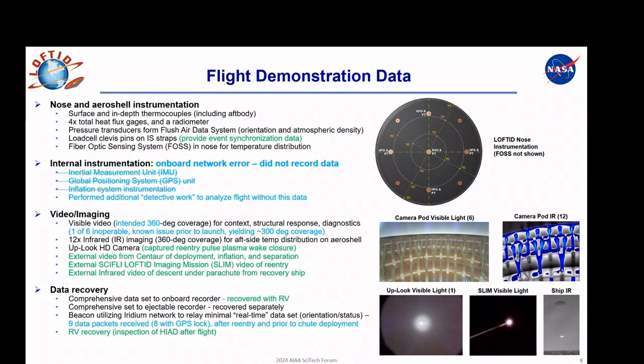And then we got the recovery of the RV itself. So we've been able to inspect the actual aeroshell physically, and it's here at Langley now.